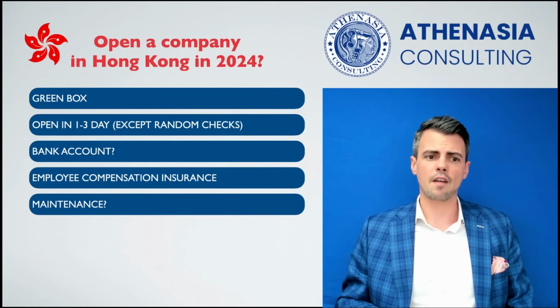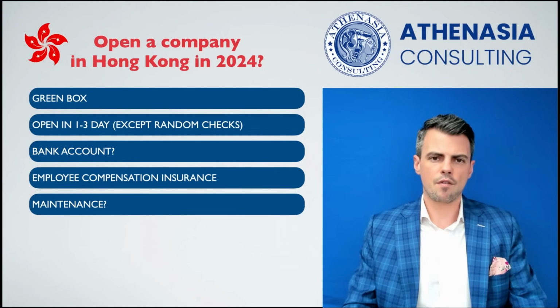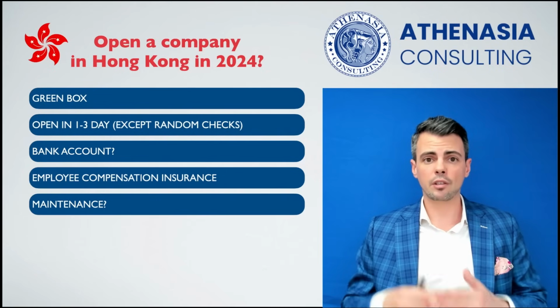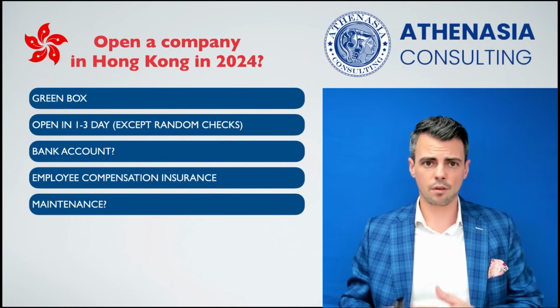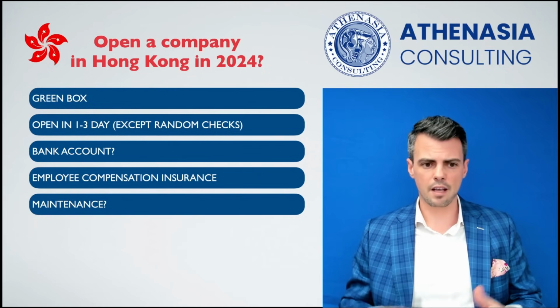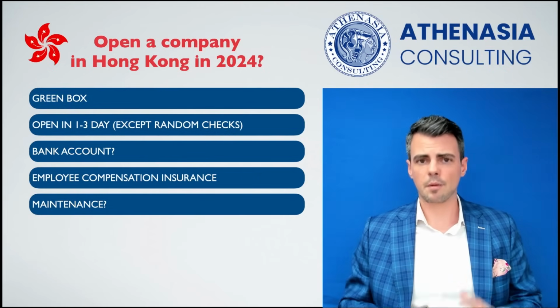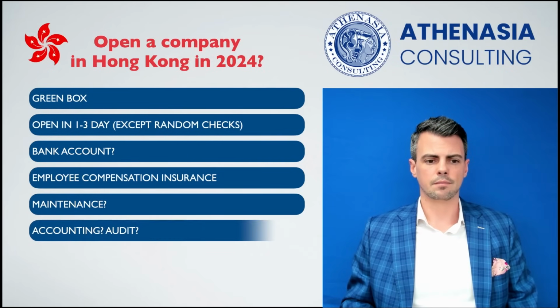Maintenance. You have to be careful of one thing. Opening a company in Hong Kong is not the end of your venture. It's only the beginning. Every year you have to maintain this company, and this will have a cost, which we'll cover in section 3. I will tell you everything that has to be done for the maintenance. But be careful that there is this maintenance every year in Hong Kong.